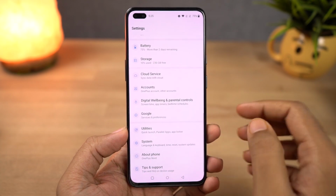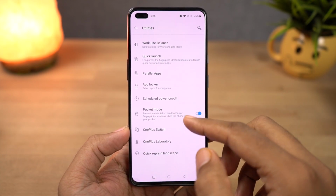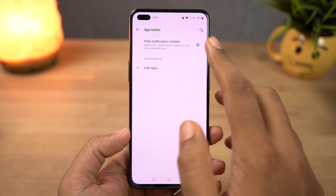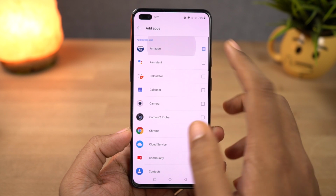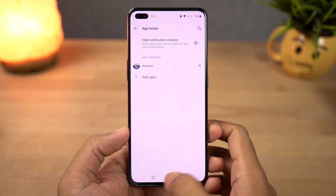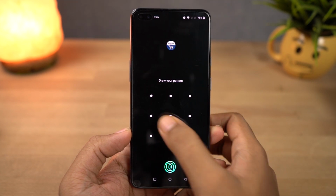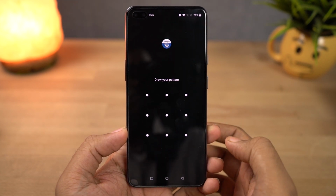Next, we have App Locker built into the phone. If you have any applications that hold sensitive information, like net banking applications or payment-based apps like Paytm, Google Pay or PhonePe, you can lock all those applications using this feature. It's a nice feature, but has very limited options. If you're an advanced user, I'll suggest you use a third-party application.